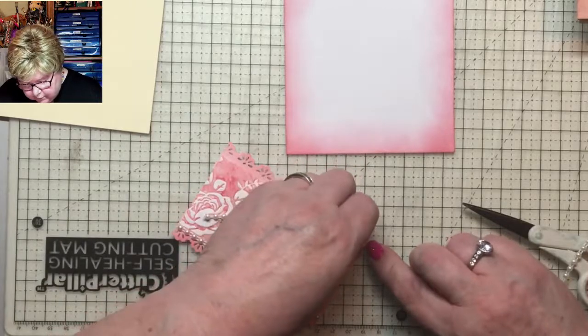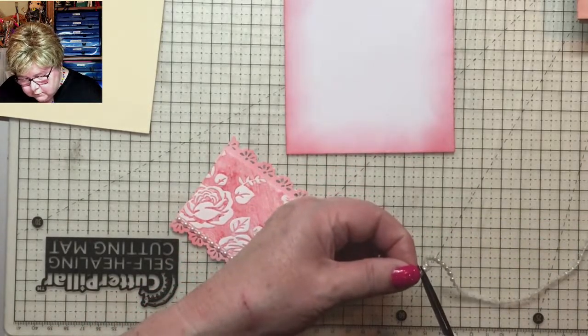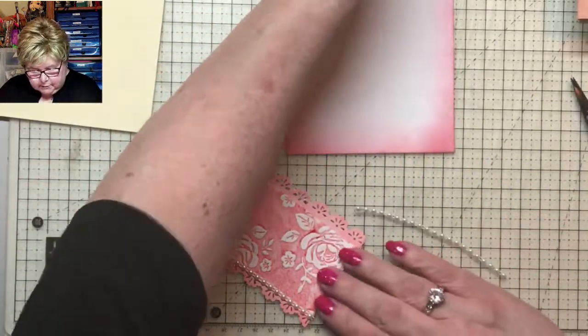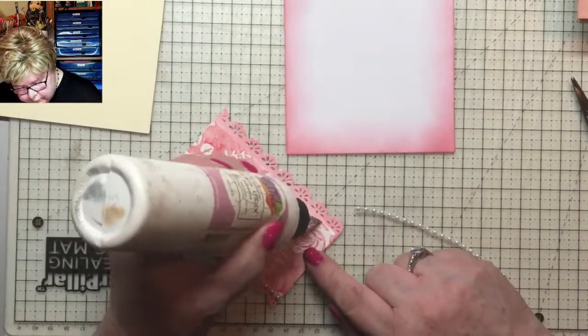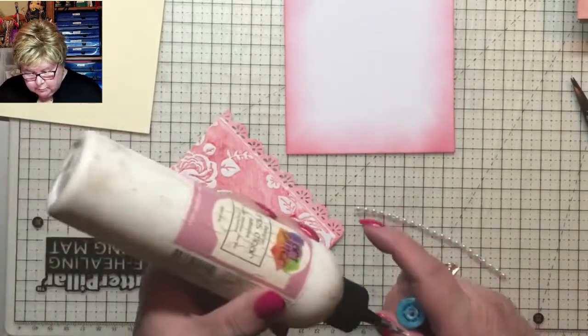So I want to cut that there. Right. Let's stick these ones on. Whoops. There's quite a lot of glue just poured out of it, but never mind. It'll be alright.